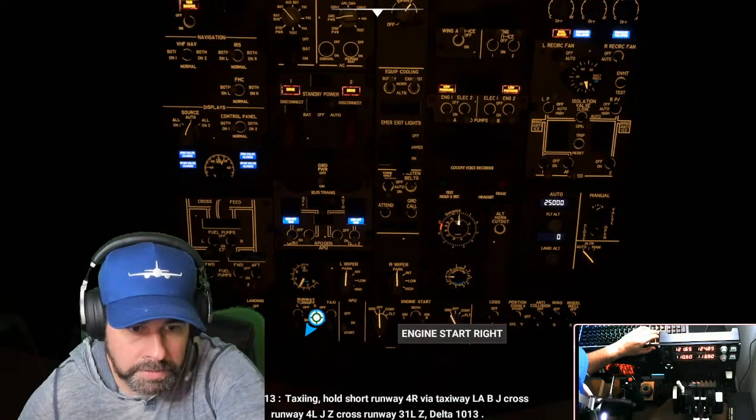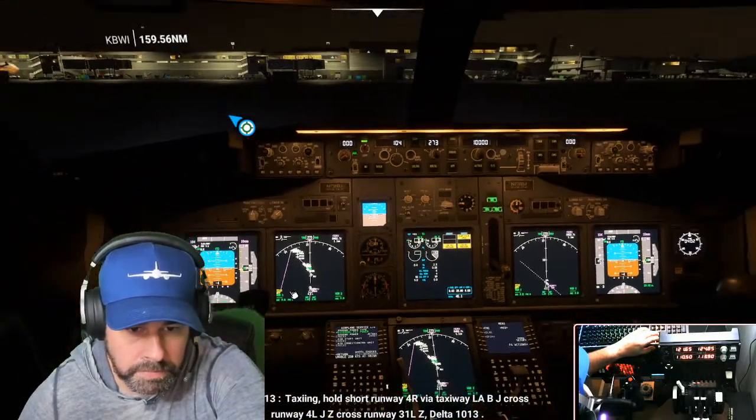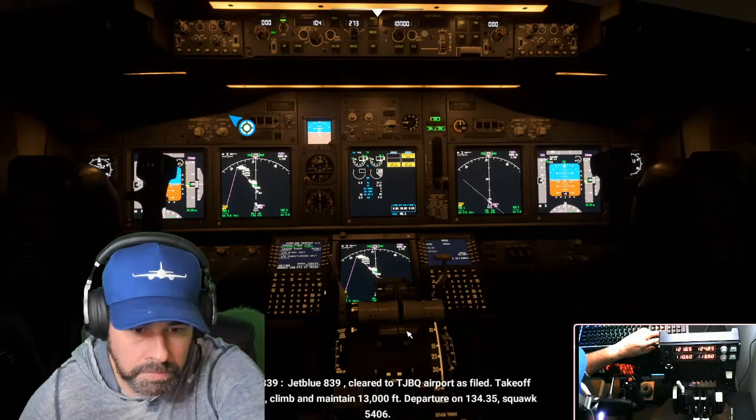Short runway 4 right via taxiway Lima, Alpha, Bravo, Juliet, cross runway 4 left, Juliet, Zulu, cross runway 31 left, Zulu. Delta 1013. JetBlue 839 cleared to Tango Juliet Bravo Quebec Airport as filed. Takeoff runway 4.